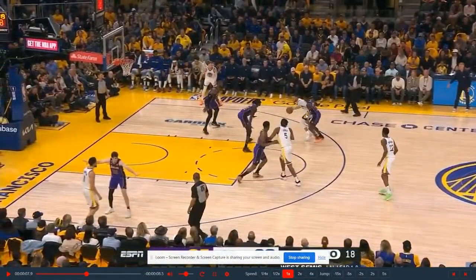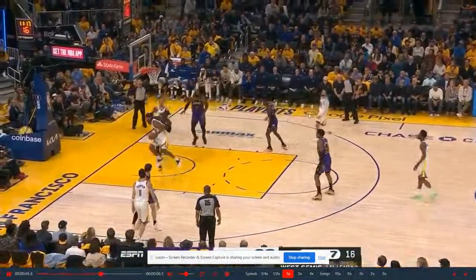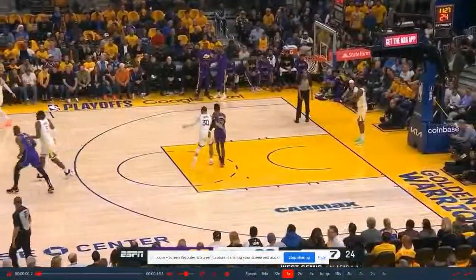Spacing. He brings 2 to him. 2 defenders go to him. He engages 2. Looney does a great job of cutting and playing off the ball and not just hanging out in the high post, looking to create offense with a cut.